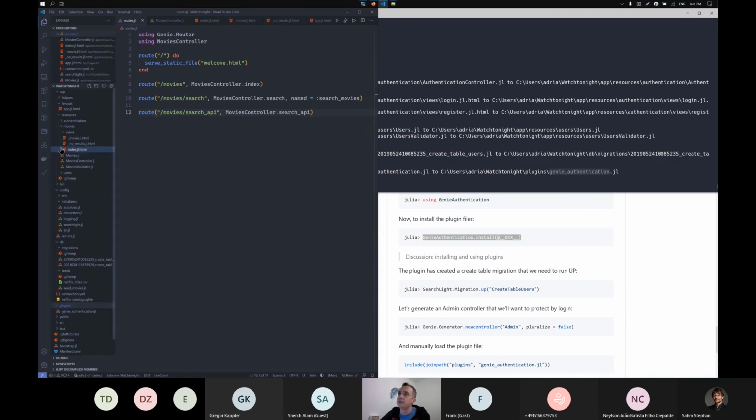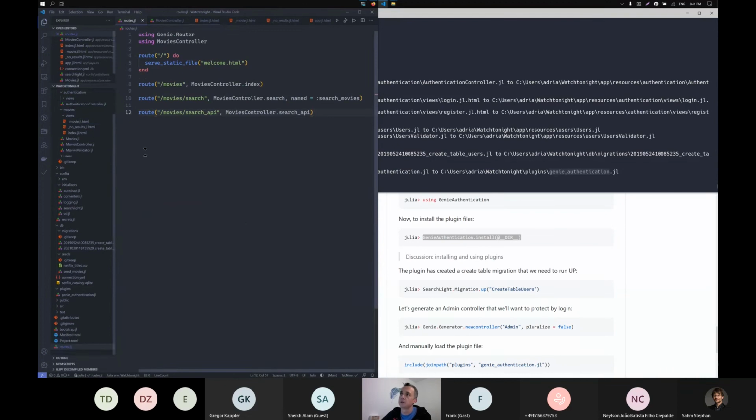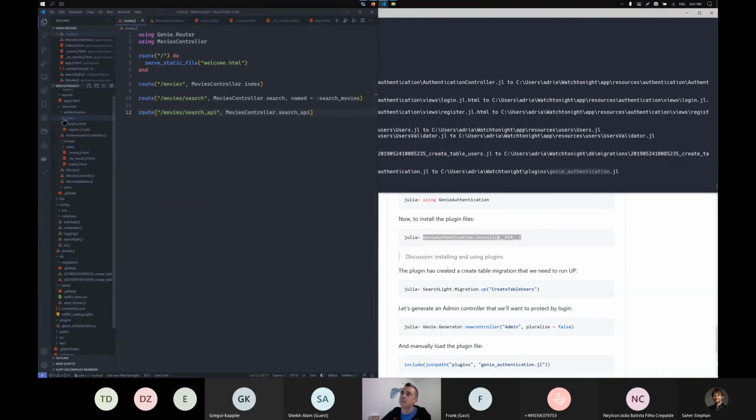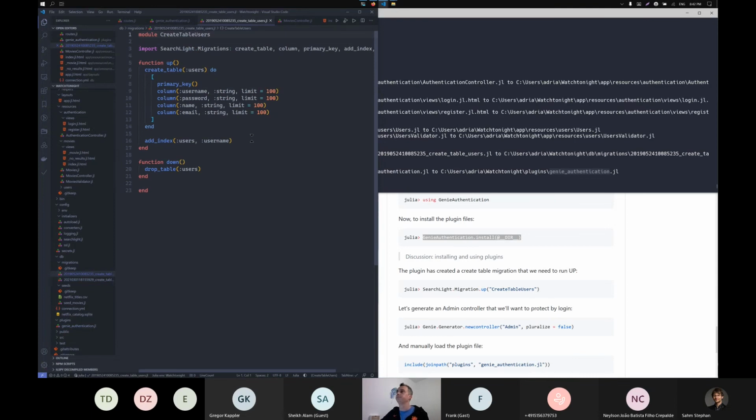Okay. And then what this did, we can see that it created a new resource with an authentication controller. We normally don't need to touch it. That's the idea of using the plugin. It created a series of views, one for logging in and one for registering. I don't know what else. The Genie authentication plugin file defines a series of routes and the dependencies that it needs, and the migration, which is this.